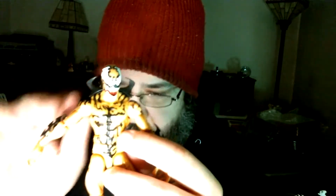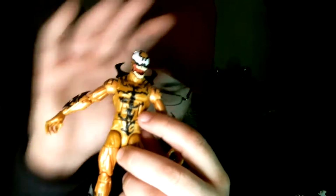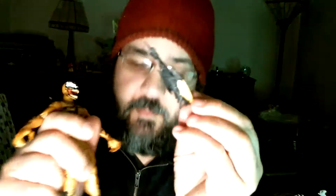I love the head sculpt on him, all the teeth that really make him work. He also comes with an alternate arm, which is a big spiky thing, kind of his symbiote going out and lashing out. So I was a big fan of this. And the back fin comes off too, so he can have it or not have it. Oops, there we go. And so the last one in the wave is a twofer.